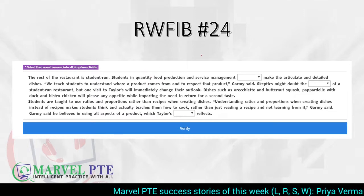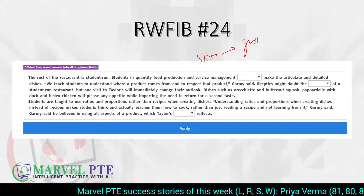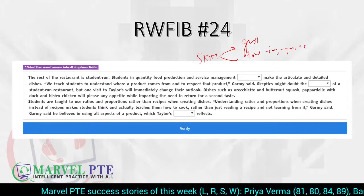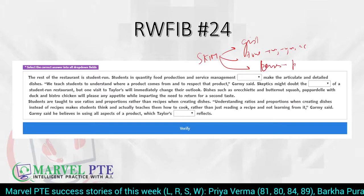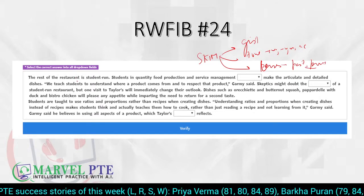Okay, so the first thing, you know that we skim it for understanding the gist, the tone, whether it is positive, negative, neutral, or academic tone, along with that the usage of tenses, whether past tense is being used or present tense is being used. So let's get started with the skimming.